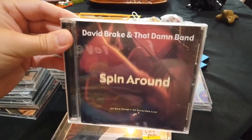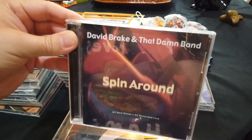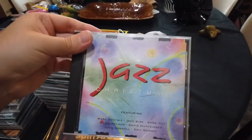Y'all see my Ponyo shirt from Studio Ghibli? I love the movie Ponyo. He says, Ponyo loves ham. All right, so yeah, some little light jazz Christmas. I scanned it, and it looks good.